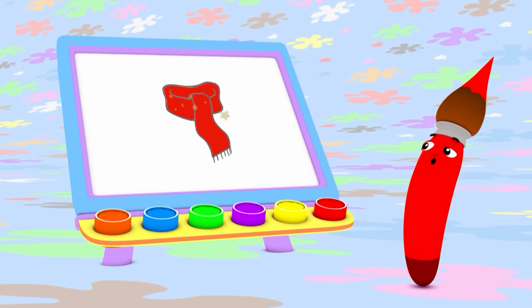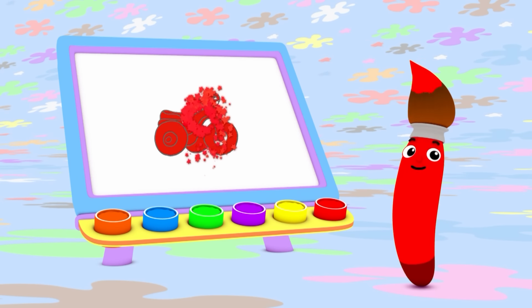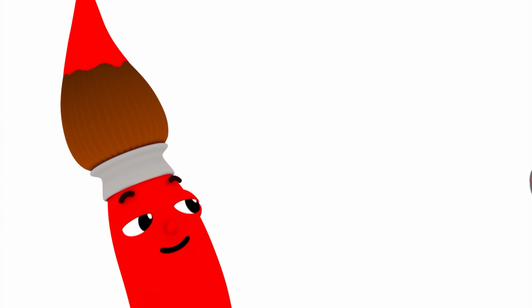You know what else you can paint with the color red? A red tricycle! This tricycle has three wheels.